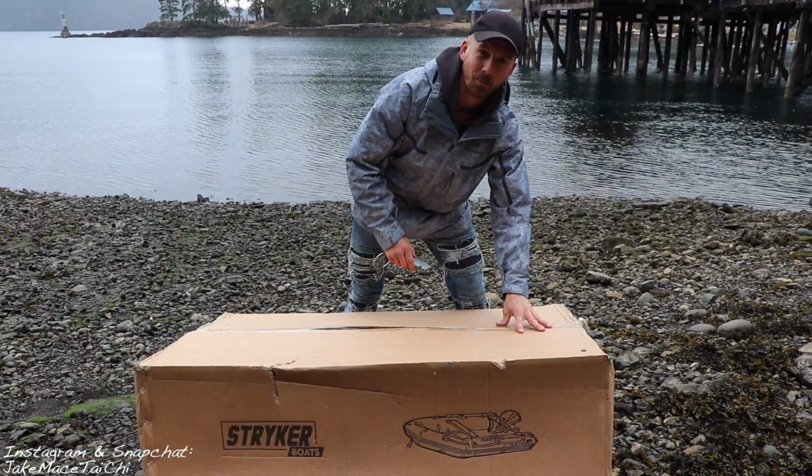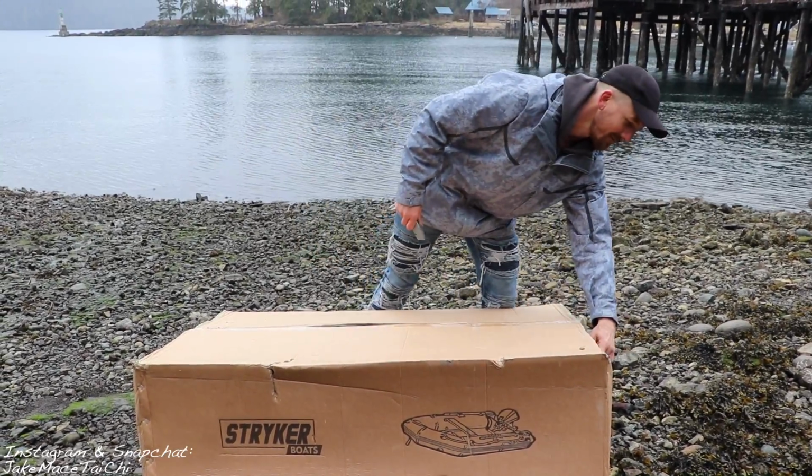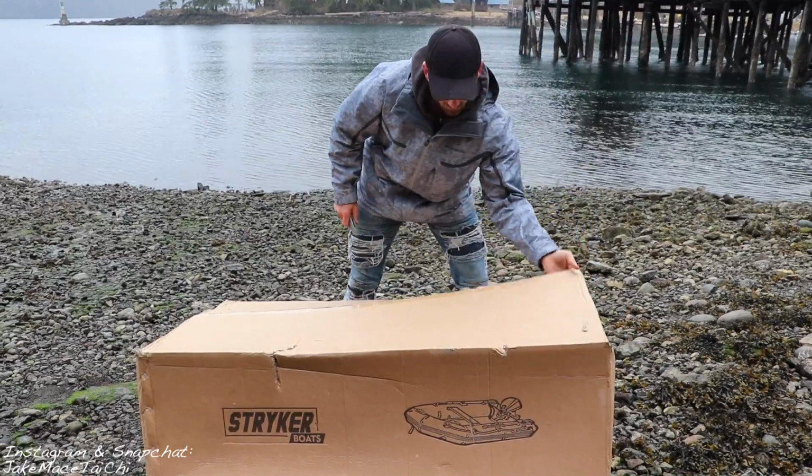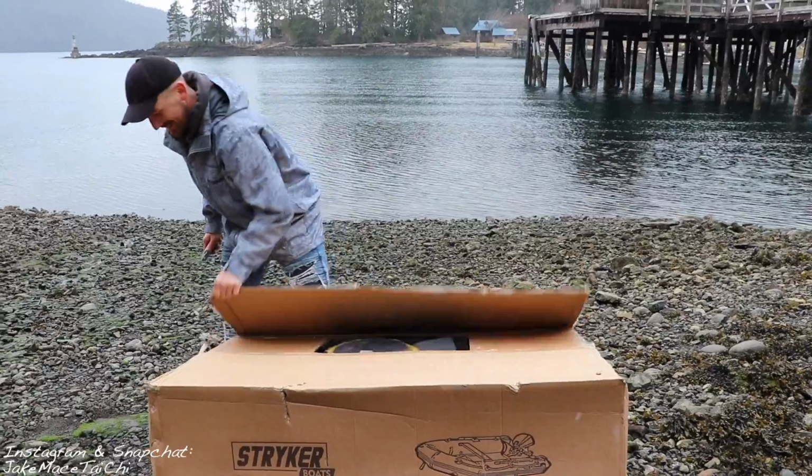Trying to be real careful opening up the box to the bulk of the boat because I don't want to cut the boat open. It even says don't use a knife on this, so maybe I won't use the knife and just, yeah, there we go. That was the smarter play.